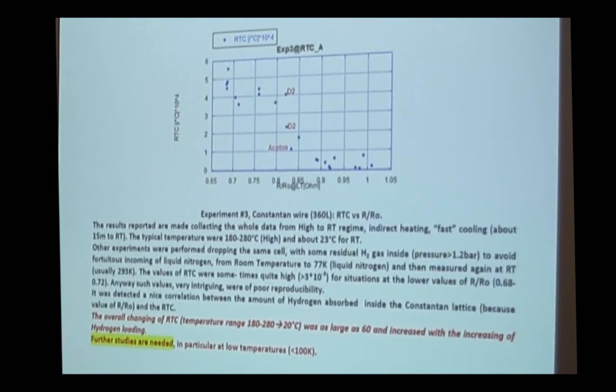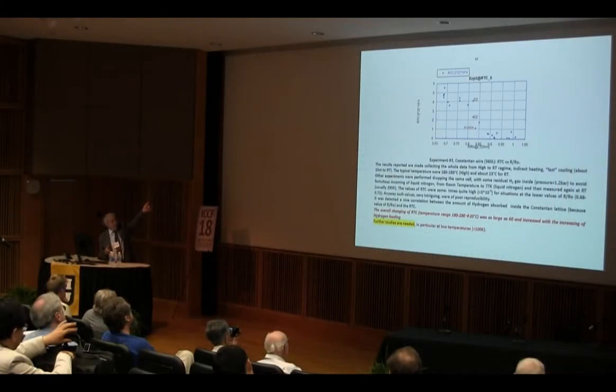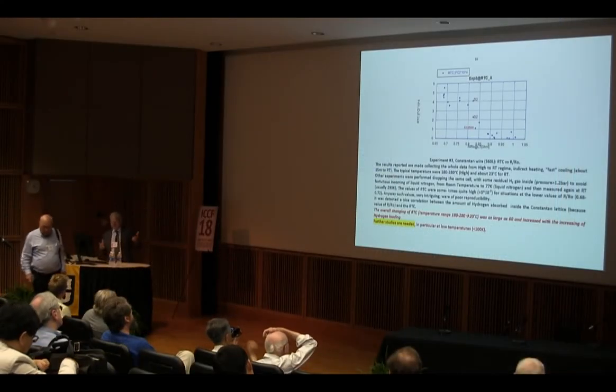Key points. When we make the same experiment, even at the liquid inversion temperature, the value of the increase was really large.